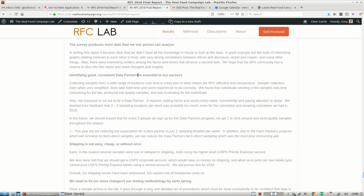The data partners was key. The lab processing took a lot of time, but the data partners spent an immense amount of time collecting the data, and their consistency and quality was as important as ours in the lab. This year we're going to be adjusting expectations for data partners so that it fits into a normal person's life. We did ask a ton of our data partners this year, and we're also going to expand the number of data partners, so we're getting it from more locations.